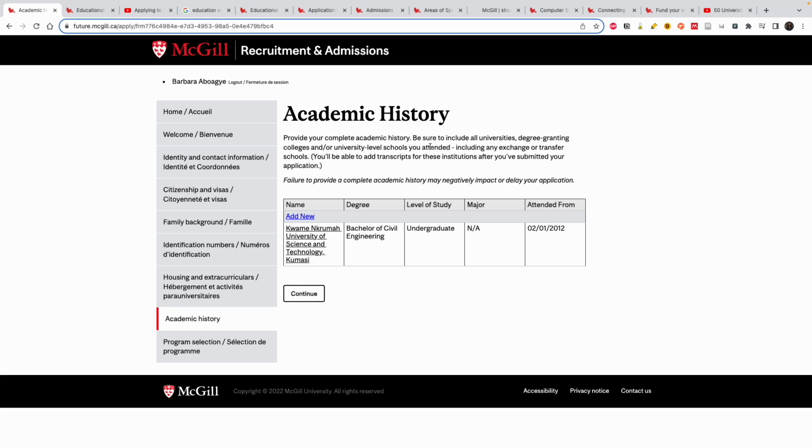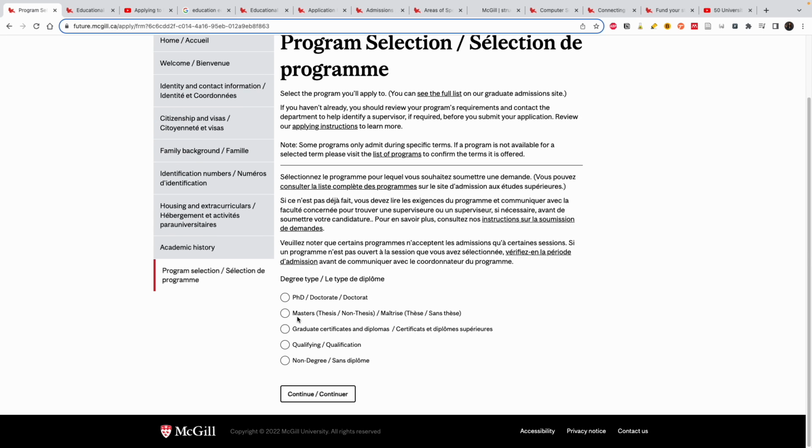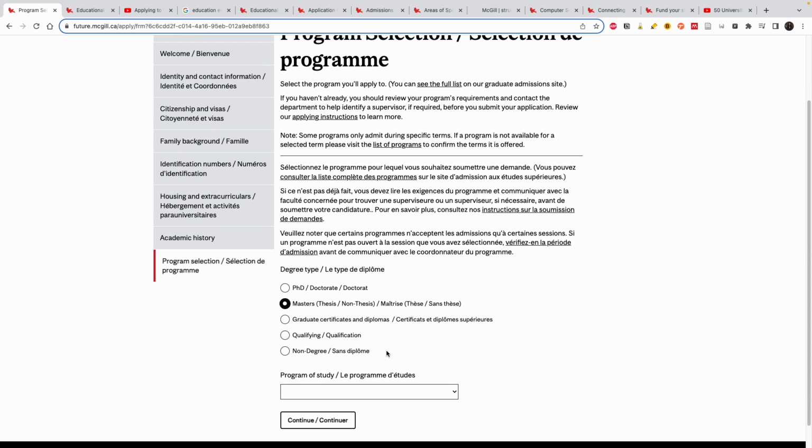So provide your complete academic history. Be sure to include all universities, degree granting colleges, and university level schools you attended. So if you did a master's, you could also add that. If you maybe did an HND and you topped up bachelor's, you could add all of them together. So we continue. My link is a bit slow today. So your program selection, we are choosing master's thesis.